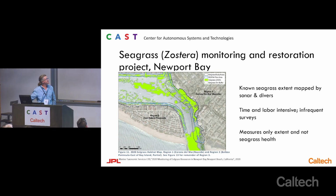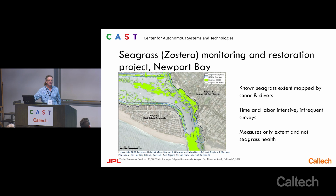One of the challenges in these monitoring and restoration projects, though, is one of scale. These are currently done using sonar and using divers. This is very time and labor intensive. Basically, it can only be done once a year, and it only measures the extent and not the health of the seagrass. And so what we wanted to be able to do using spectroscopy is to be able to do this more often and better.